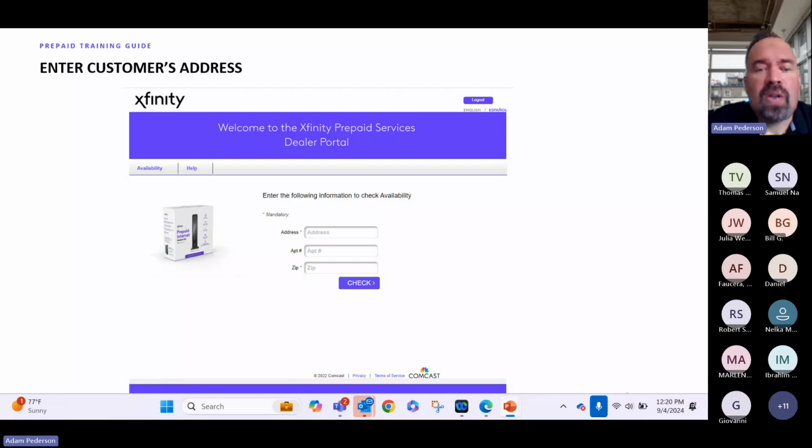If I see a store that has no address checks for the month, that tells me the store, you're not asking or you're not pushing. Maybe you're hoping customers just come in and say, give me that Xfinity prepaid starter kit, and that'll happen from time to time. But that's not really how we work in sales, right? You need to engage the customers. You need to qualify the customers.